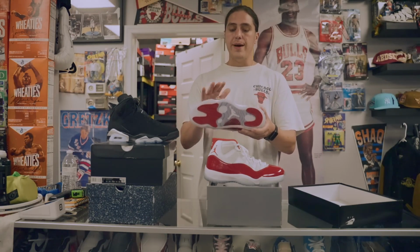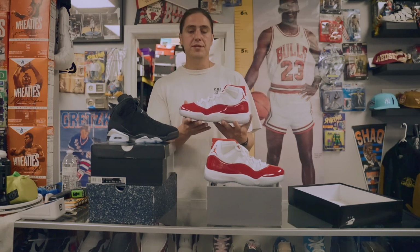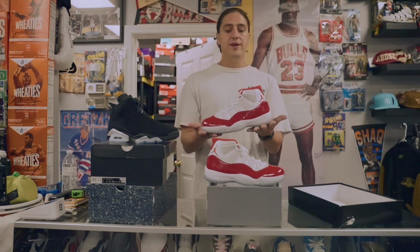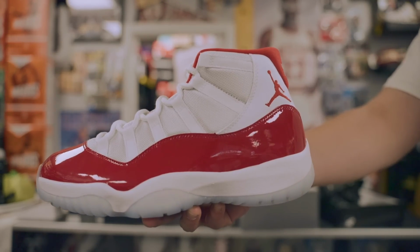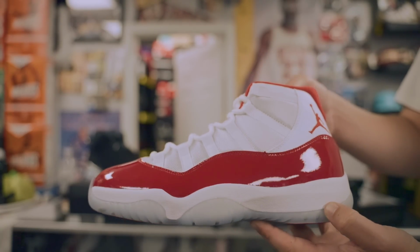This being an all red patent leather 11, high top. I mean, I see these going crazy during Christmas time. Obviously, everyone's going to want them with that holiday fit, and it's just a really cool pair. I mean, obviously, people don't really wear 11s like they used to. They're not comfortable. Times have changed. They're not as popular as they once were.